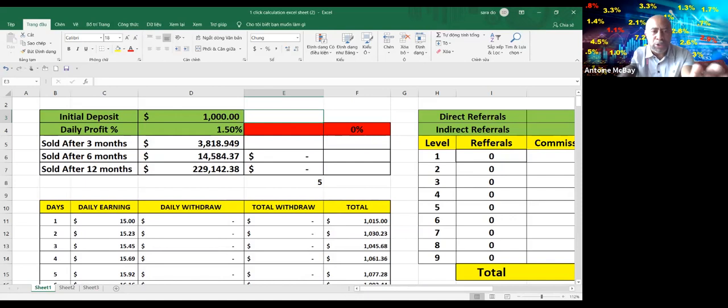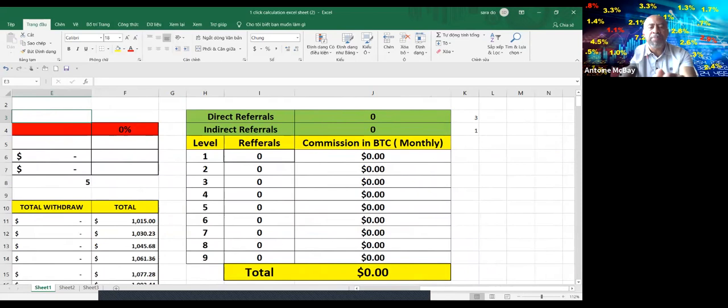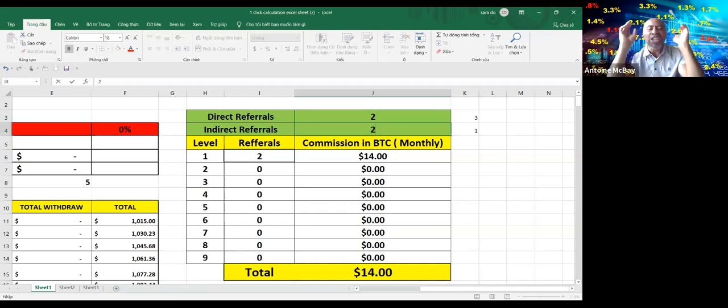Now, that's on the trading side. Real quick, what if you did refer a few people? What if you only told 2 people, and the 2 people you told, they told 2 people, and everyone just told 2 people down 9 levels. 2 who told 2, who told 2, who told 2. 9 levels. You weren't this big major recruiter. And let's say it took you 9 months. Everyone took 1 month to get their 2.